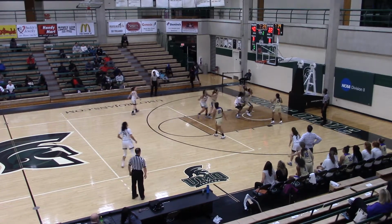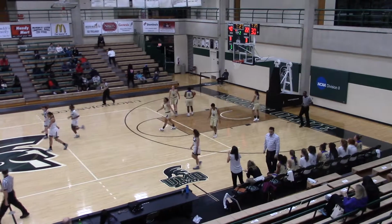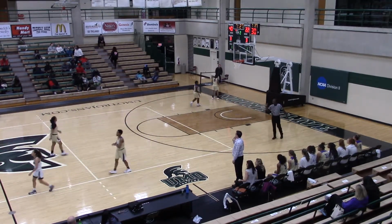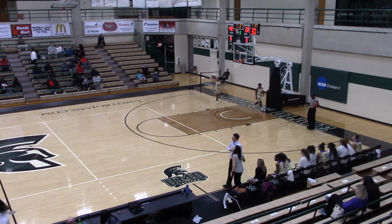You're right. As number 24, Felicity Havens, gets a nice pass to Hope Tolliver, she can't finish it. And it'll be another foul committed, another over-the-back foul, for Jada Bacchus. That'll be her second. It's going to be the team's first of the first quarter.